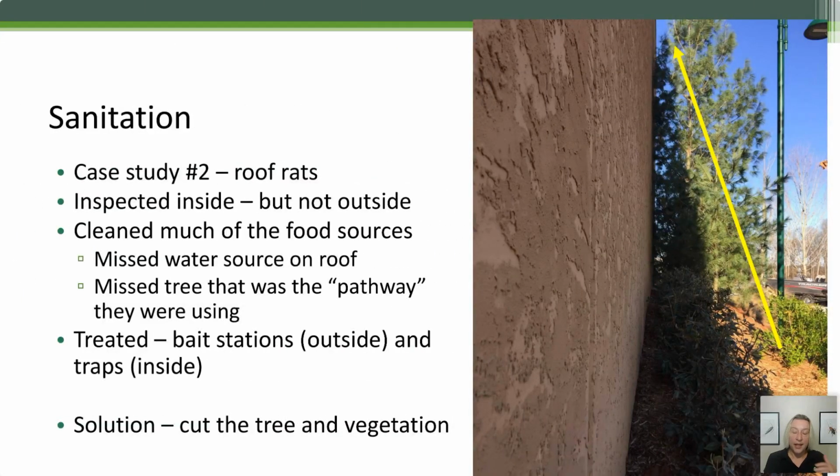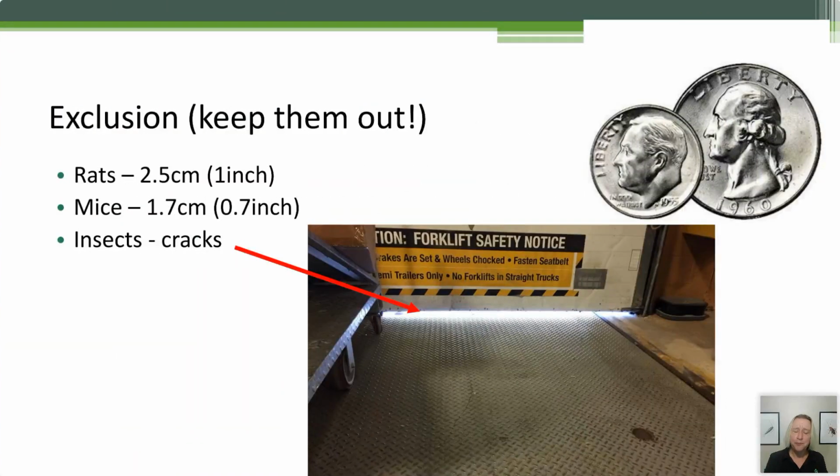We have another one. Again, if we have those trees, if we have those plants right up against the building, it makes it easier for them to get in and get to all of that good food. So when we talk about minimizing the access, if they don't have this pathway to get in and to get that food, they're going to have to go somewhere else. Or, they're going to slowly die because they just can't get enough food in there.